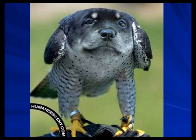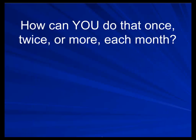What I want you to do is get some bird dogs bringing you these leads, and then that takes all of the legwork out of it. That's the idea, and for a few dollars. Listen, I told you that bird dogs are dirt cheap. Compared to any other marketing method to bring in leads, bird dogs are by far the cheapest and most effective. I've tried everything. So now the big question is, how can we do deals like we're talking about here, not once in a while, but once a month or twice a month? How can you do that once, twice, or more each month? That's a good question.